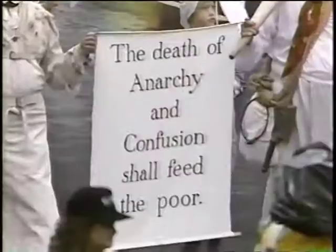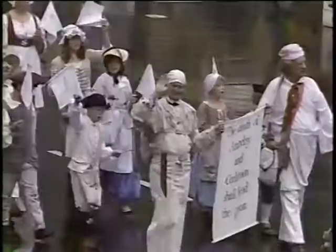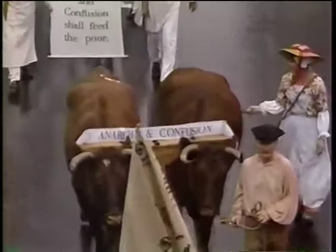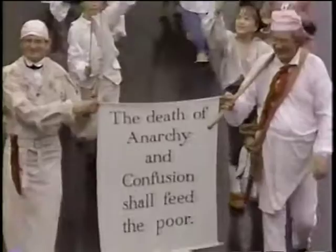How much do you think those oxen weigh, Dave? I don't know. They're heavy. They can weigh as much as they want. 3,000 pounds? I'm not going to get in their way. And how do you weigh an ox that big? Get up on the scale, little guy. Come on, jump up here. There we go. Their banner reads, the death of anarchy and confusion shall feed the poor. And that's exactly what they did.